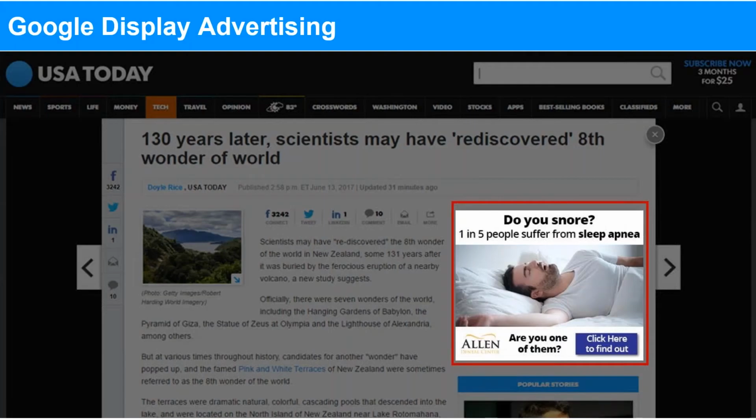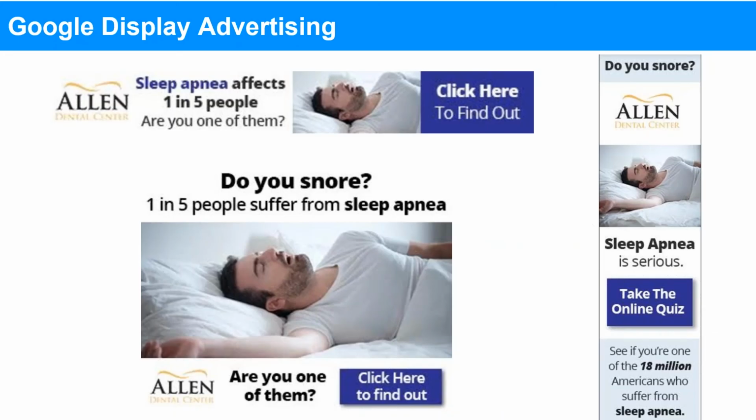So for example, someone near your office could be visiting usatoday.com, and your ad could show up like this. Or it could be in a banner at the top, or right in the middle of an article they're reading. And the nice thing about display ads is the cost per click is much less than it is for search ads. The two really complement one another well. And all of those websites have different size requirements, so you want to create several versions of your ads in order to maximize your potential for showing up.